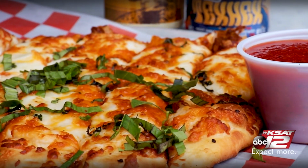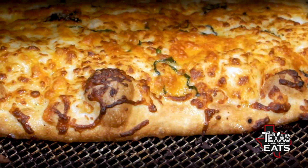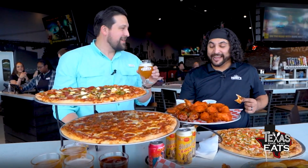This cheese bread is delicious, nice and gooey on the top. You got the marinara sauce on the side. Great way to start your meal, and it pairs nicely with an ice cold beer. This is gonna pair great with this beer right here. It's so good. Who doesn't love a hazy? And this one's like, what, 8%? It's dangerously light.